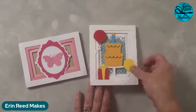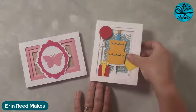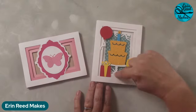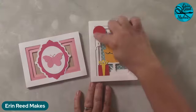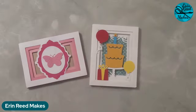So sorry. This one, she's got the background of this really pretty, kind of like glittery paper. And then she's got another one that's got these little borders. Then this next window up here has the birthday cake in that window pane. And then the window pane on the top is where the balloon, the present, and this balloon are all attached to. So each one's got its own layer, which is really fun.